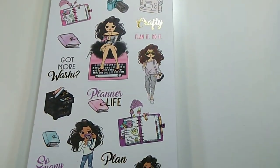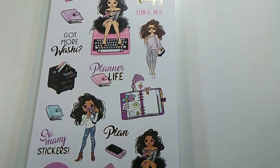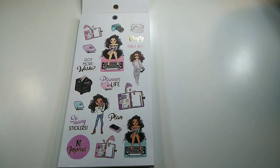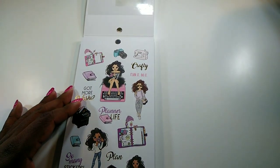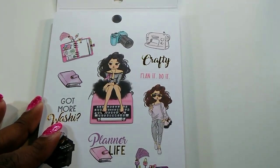And of course, there are a lot of doll sticker books. I have a lot of them, but it has a nice flair or different uniqueness about it that I'm like, okay, I don't have something like this in my collection right now. And you guys, I just love that it has so much detail in the stickers.